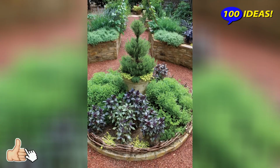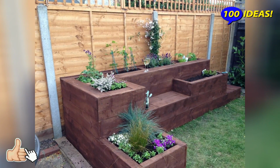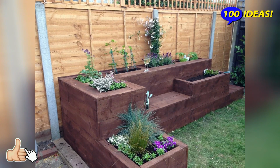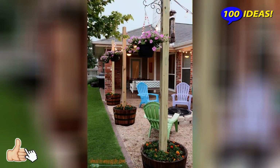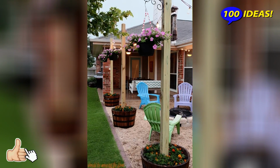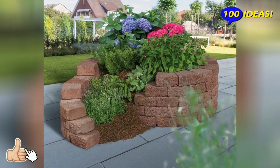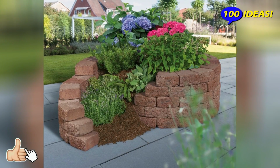Separately, it is worth noting the corner flower beds that fit perfectly into the space between the porch and the wall of the house, garage and bathhouse, housing and other adjacent buildings. A stylish solution would be to use a construction of cabanas or high flower beds.